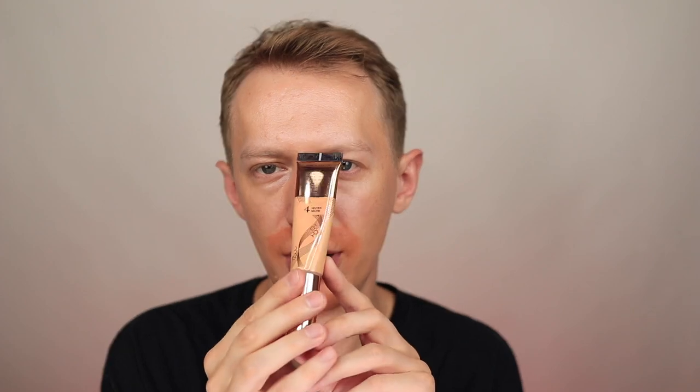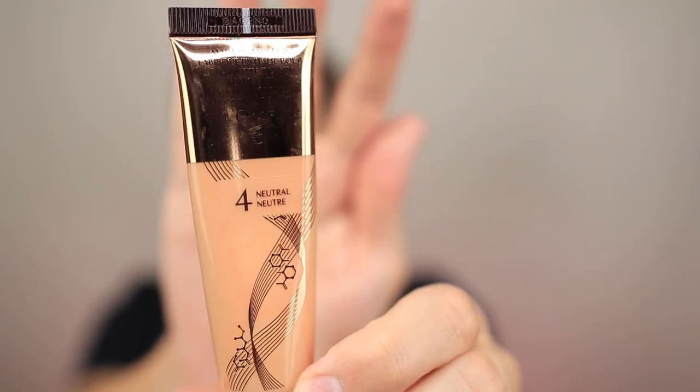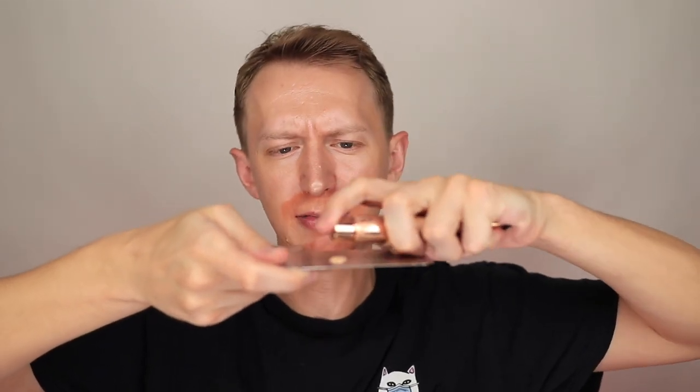I don't know about your shade, but mine is 4 and it's perfectly fine. You can see there's no difference with my neck. I also have the shade neutral 4 in her beautiful skin foundation, which is pretty shiny. I don't know if the camera will find it. I'll show it to you. Yep, it shouldn't be like that. And I have it in number 4, neutral. Let's grab it. It has a pump. Oh, you see, I already used it. Okay, let's apply it. Maybe more, like 4.